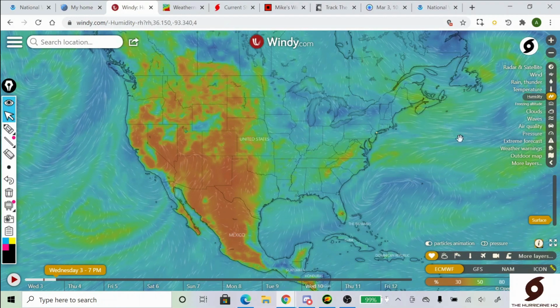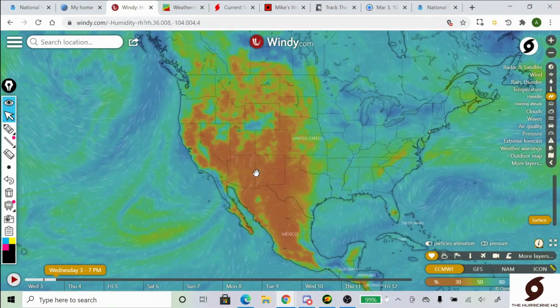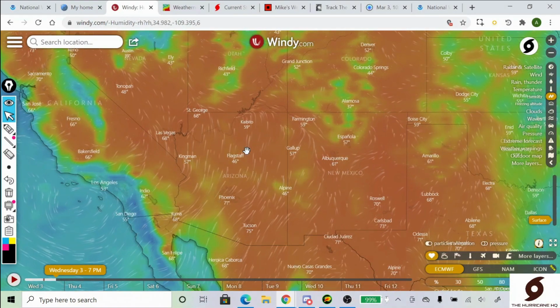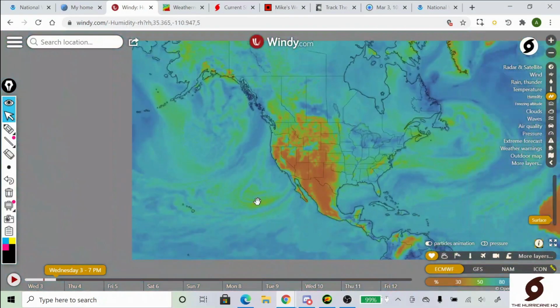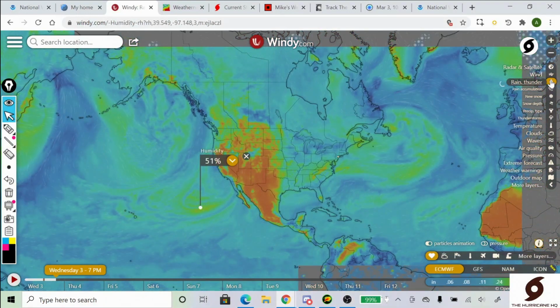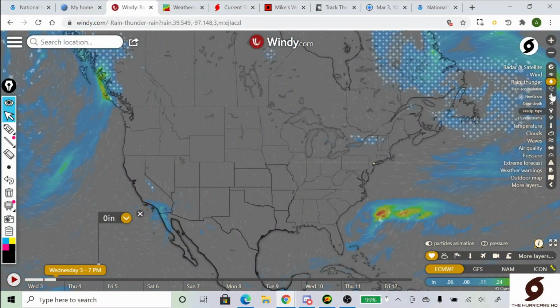Here's our current U.S. humidity right now. There's very dry air over Arizona and New Mexico and Texas and California, so definitely be careful for that fire weather, because these very strong winds can definitely help with that fire weather. Everyone has to be very safe for that fire weather in Arizona. Okay, and that's about it.